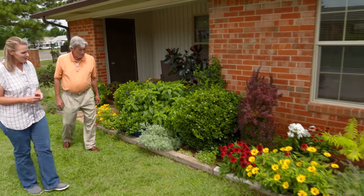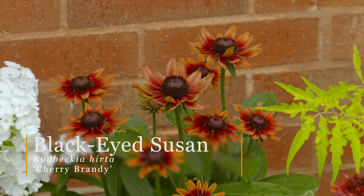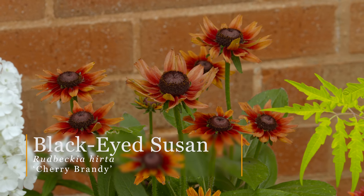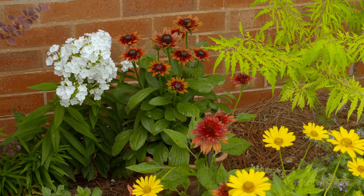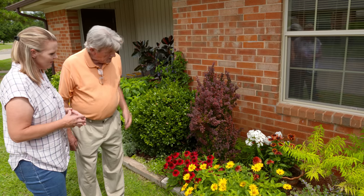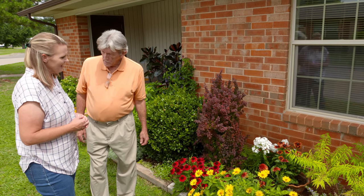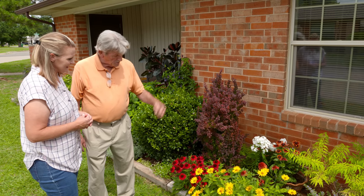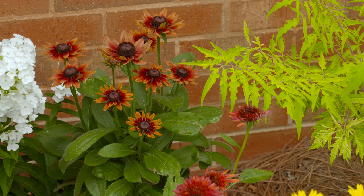And there's one Rudbeckia down here that really grabs my eye. Do you mind telling us a little bit about it? That's Rudbeckia cherry brandy. And it is, I think, a relative of gloriosa daisies, rather than black-eyed Susans. But it's a real pretty little cultivar, and it was an impulse buy. And it seems to be doing real well, so I like it very much.